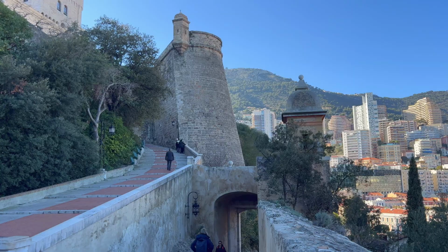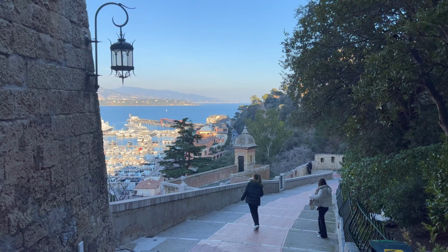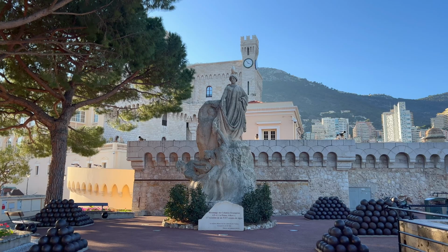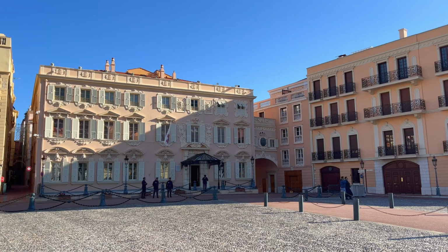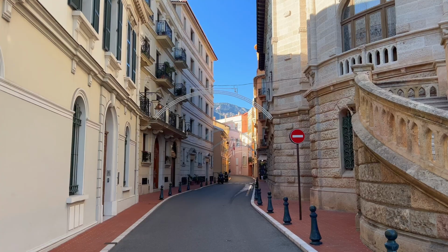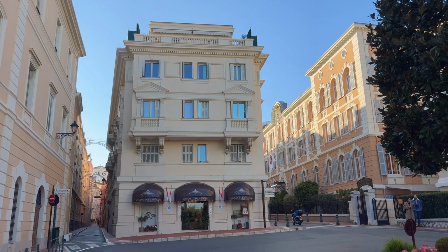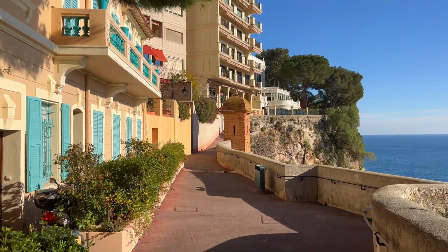At the top of the hill, which we were told had some great views and things to do. Ooh, this viewpoint better be worth it. So the Palace of Monaco is only open 6 months of the year, which I totally understand. I wouldn't want strangers wandering around my house either. But yeah, I don't think I would have found it that interesting anyways. Although we did enjoy ourselves up here.